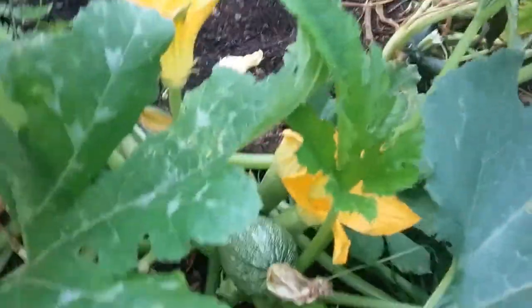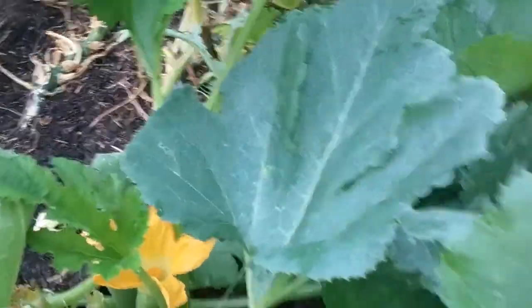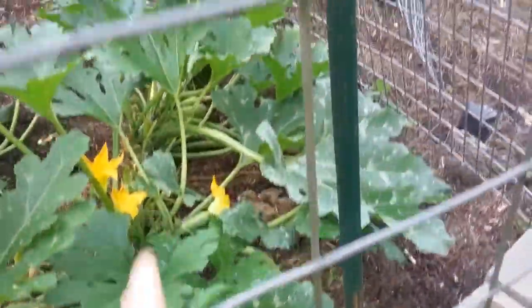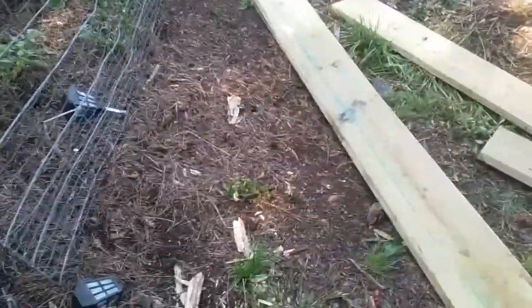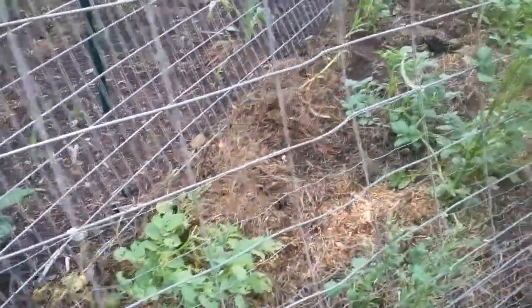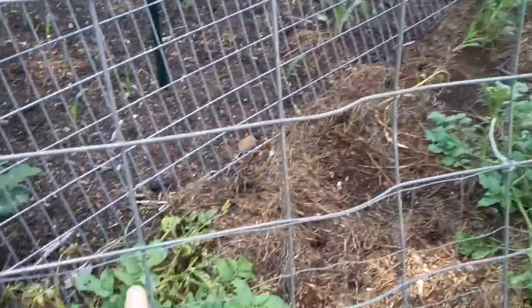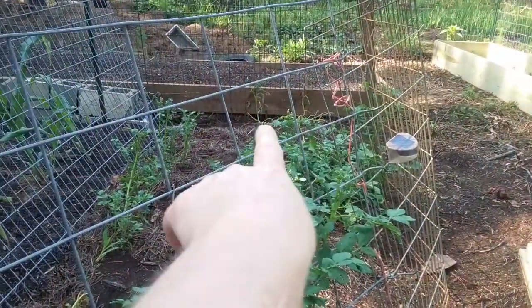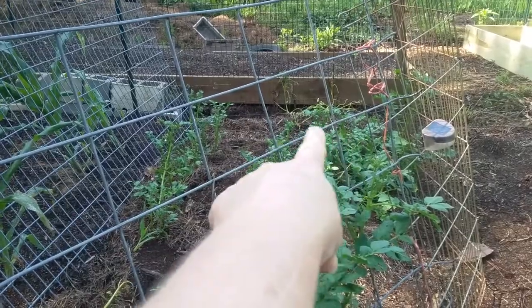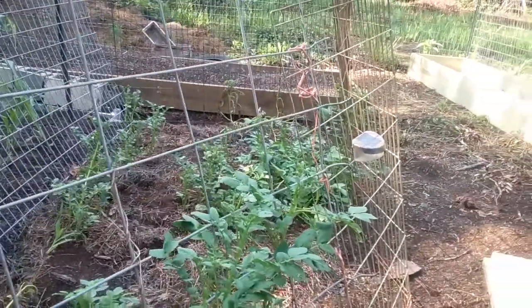I think there's a zucchini. You see it right there? There's a zucchini. There's one. There's several over here. They almost look like cucumbers right now. They're so small. One of my projects is I have to get out here and harvest potatoes. There's at least 3 plants that are done. That one's done, this one's done, and the one all the way on the end, which should be the red potatoes, that one's done as well.